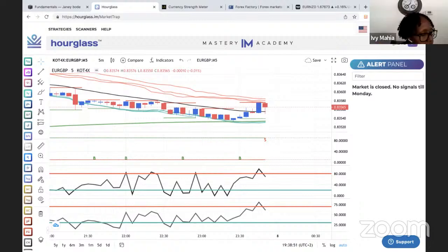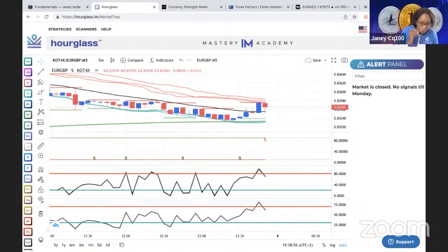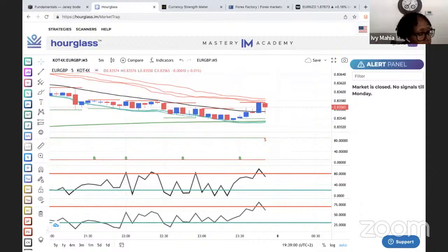Oh. So can you, Jenny? So when you mentioned the arrow by the line on stochastic equals 1 point and the red line on RSI equals 1 point, can you show me where that is? Can you show that where that is?